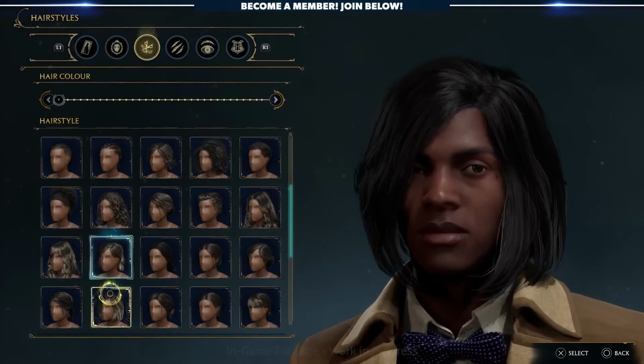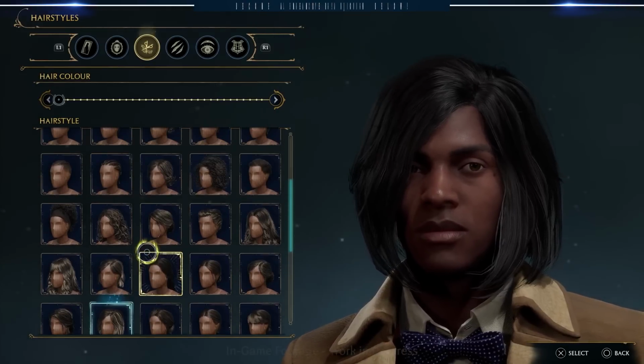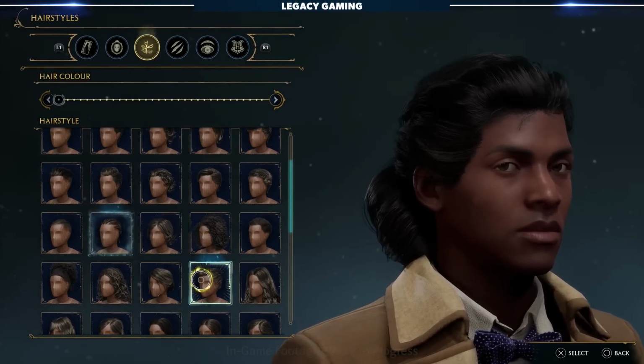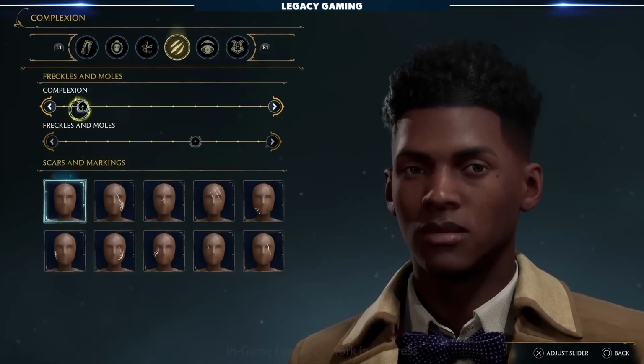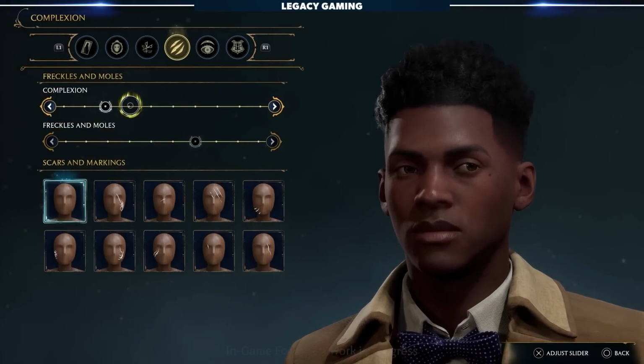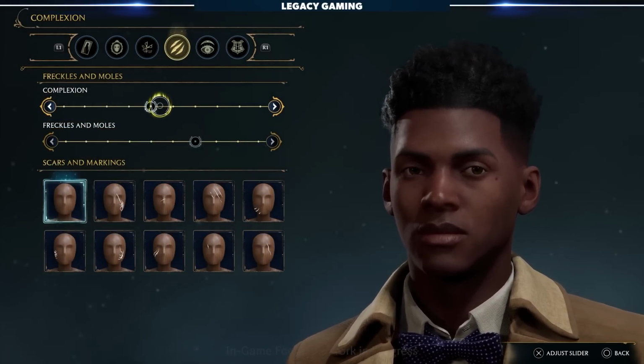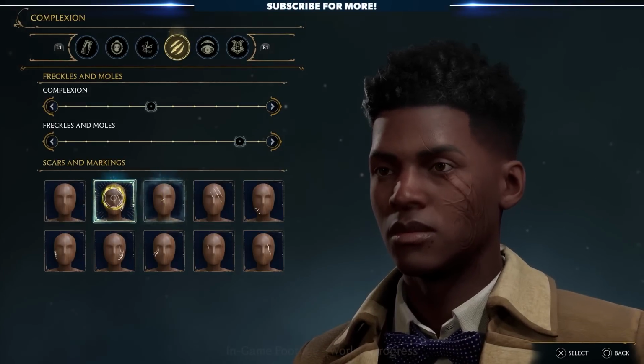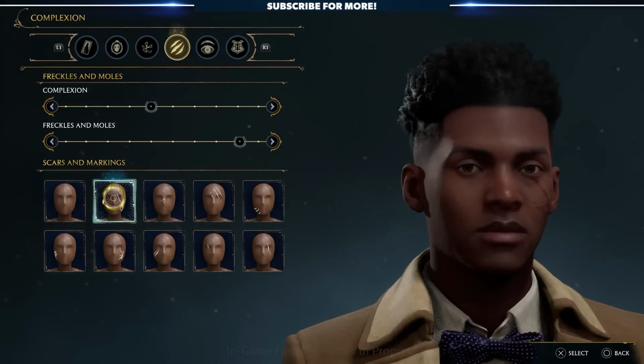In the next menu, you'll be able to adjust hairstyle and hair color. This isn't segmented into male or female options, just one big list for you to choose from. Next, you'll have the option to tweak your complexion as well as your character's freckles and moles, which are subtle changes but noticeable. You'll also be able to pick from one of 9 scars and markings that you can apply to the face of your character if you so choose.